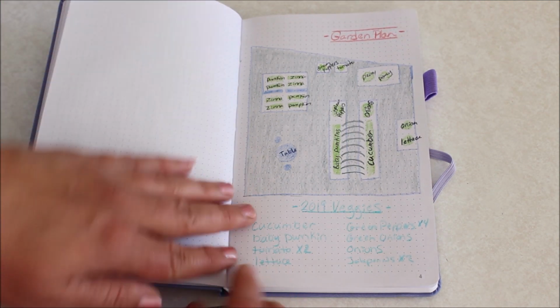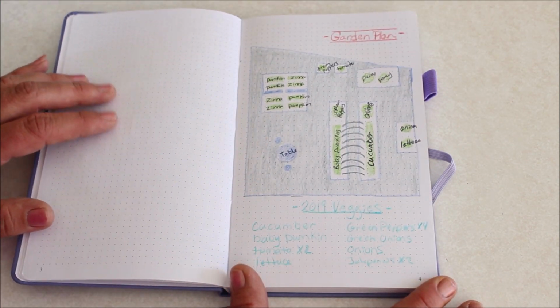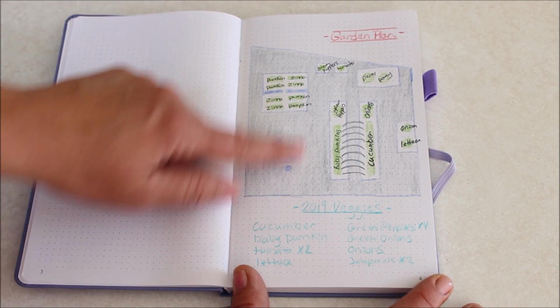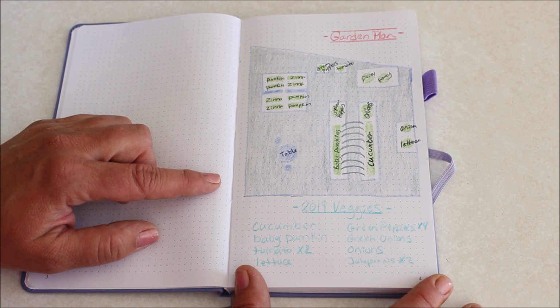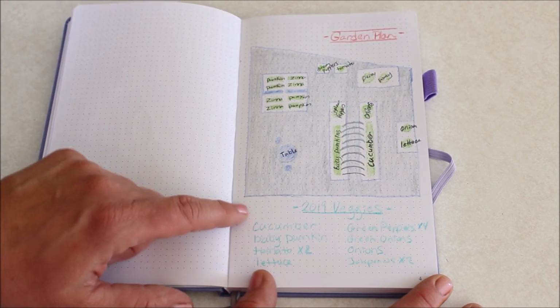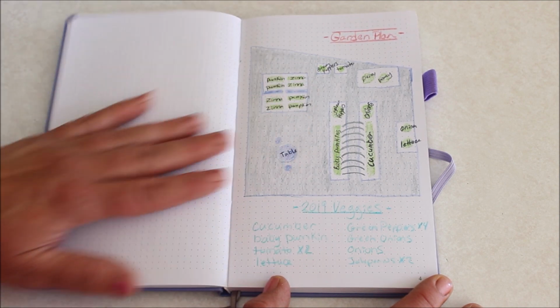And then the next page, oh yes, I forgot I did this one. I have been obsessed with getting my garden in lately, so I drew up a garden plan for this year. So I just have how I'm going to lay out my garden and then the different vegetables that I'm growing this year. So that's what I did with this page.